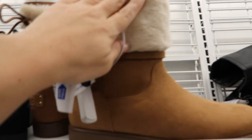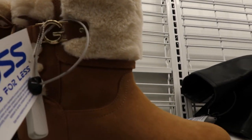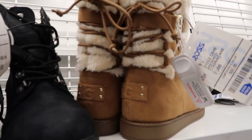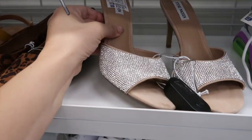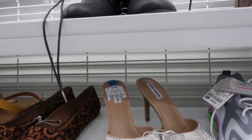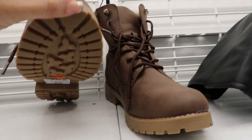$18.99. These brass Sherpas, like a fabric on the top, and then fur, they're $29.99. Little lace up back, super cute. Pink sparkly Toms are $24.99. Little blingy Steve Maddens are $39.99. These combat boots are $24.99.